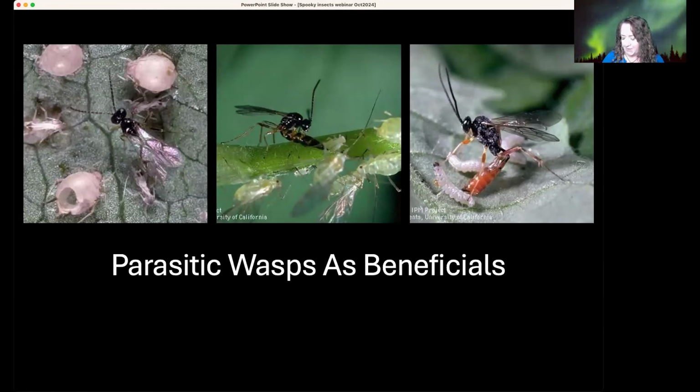And some of these parasites are little wasps. And when I talk to people about this, sometimes they say, oh gosh, wasps, they're going to sting me. But these are really, really small, minute wasps that are not there to sting us or our pets or anything. They use their stingers, if you will, to lay eggs inside of a host. And I'm going to describe how that happens.